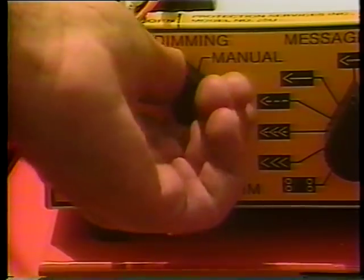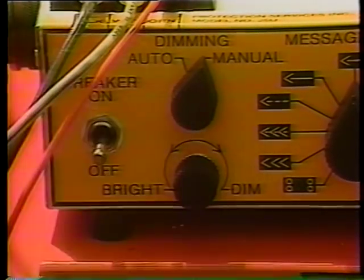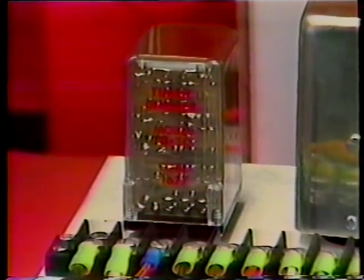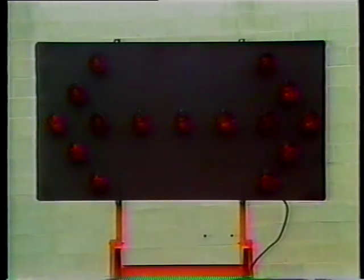Although some panels have manual dimming controls, clearly it's best to have the dimmer operated by a photocell. Photocell systems operate automatically, sensing the ambient light and dimming the lamps appropriately. That way, no one can forget to turn down the brightness at the end of the day.